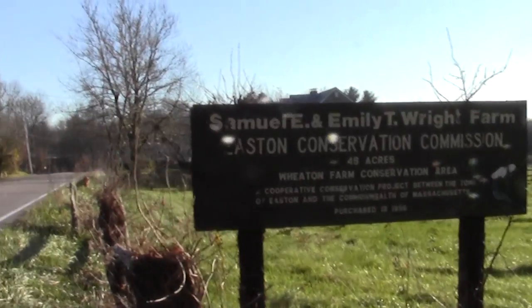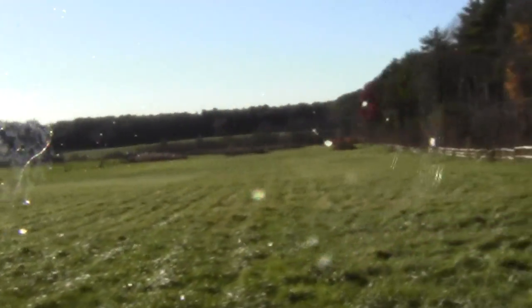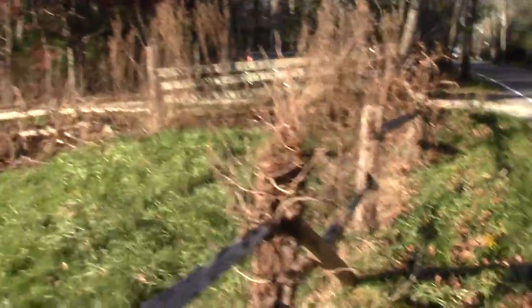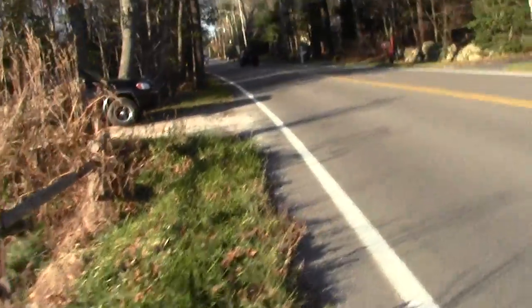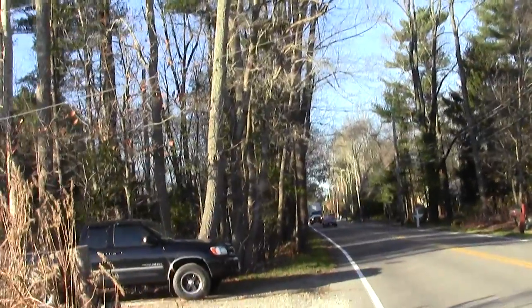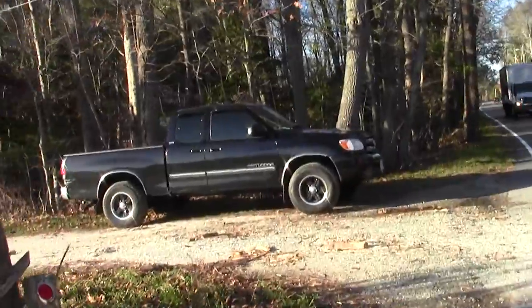And here we have the Samuel E. and Emily T. Wright Farm for the Eastern Conservation Commission. 48 acres. This is the road into the parking lot to Wheaton Farm coming in from the north. You'd be coming from the Bay Circuit along this way in Bay Road, where a turn is indicated.